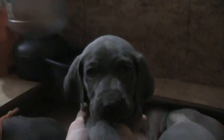Alright, we get our purple girl here. This is our other blue female. She's got lots of wrinkles. Got perfect blockheads in this litter. If you get a pup from Chloe and Bentley, can't go wrong with looks there. You're gonna be just really big, strong Weimaraners.